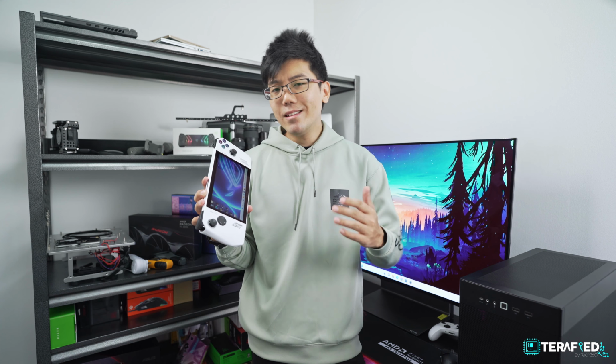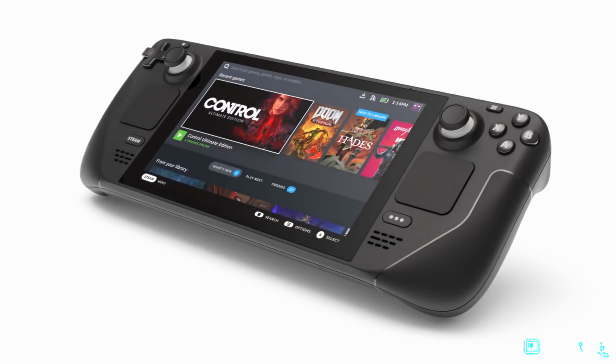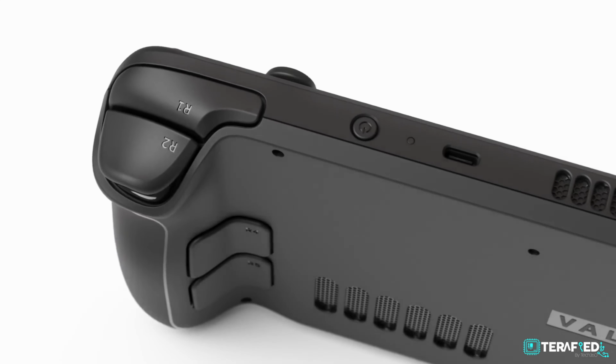Honestly, this is just plain incredible. This is the best way to play your PC games on the go. Forget the Steam Deck. In many parts of the world, the Steam Deck still isn't officially available anyways, and to be frank, the hardware is a little old by today's standards. So here's the better Steam Deck.